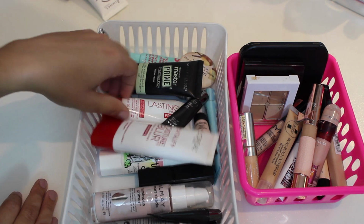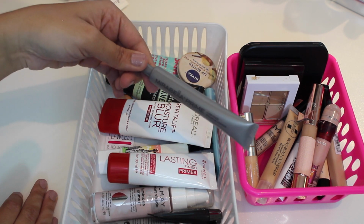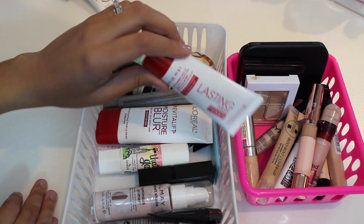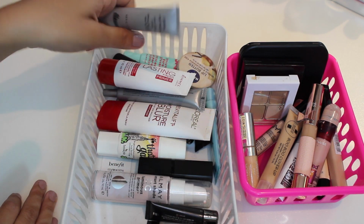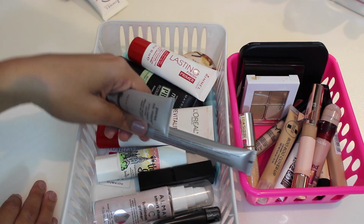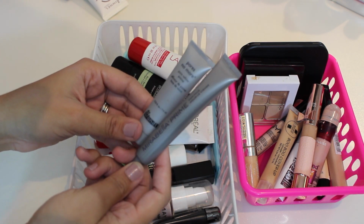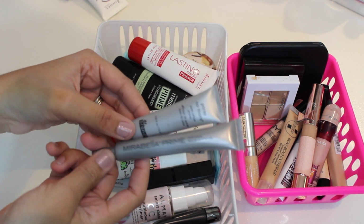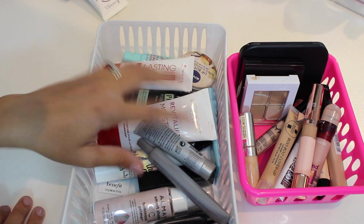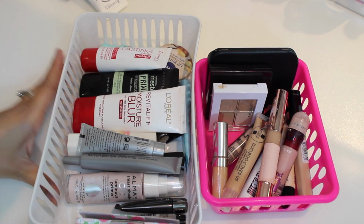I think the only ones that I do have to incorporate more often in my swapping are the Mirabella Prime, the Rimmel and the Dr. Brandt. I keep wanting to say branded, but I am going to give these two a try because I've never tried them, and if I like them, then I'll keep them. If I don't, then I'll get rid of them, and they'll be in my toss pile. So yeah, that is everything for what I'm keeping for my primers and concealers.